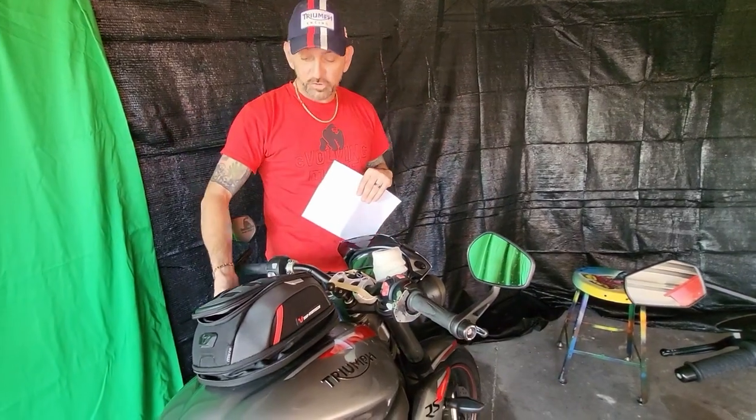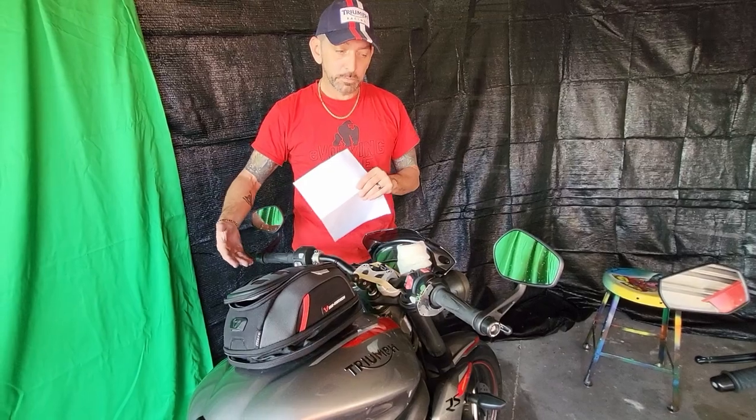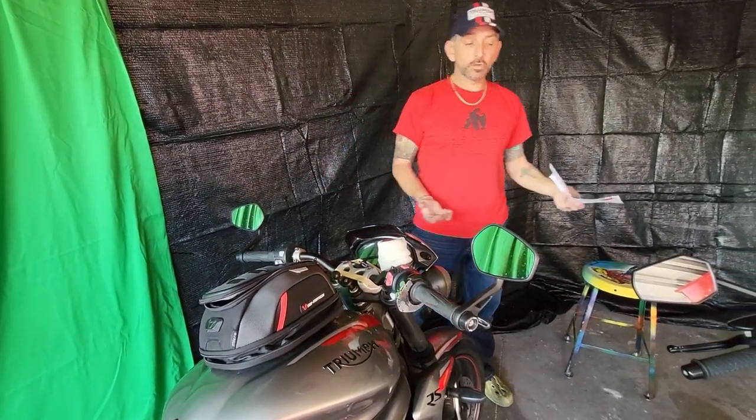Other things, I got the quick shifter on the Triumph. Quick shifter up and down. I don't have to pay to have it put on. It comes with the bike. With the KTM, it's not coming with the bike. So those are two pretty big things that cost a bunch of money.